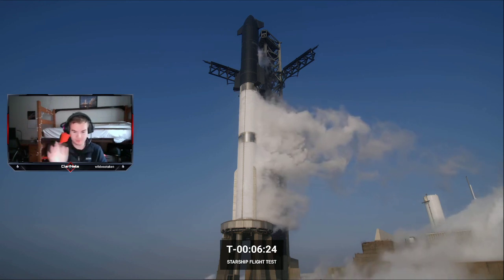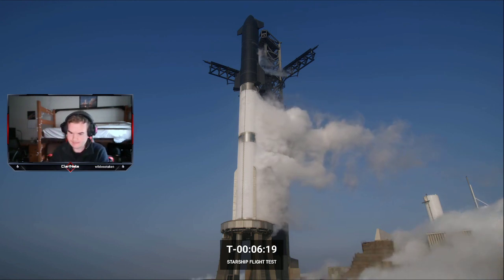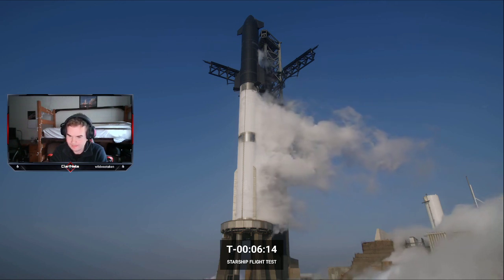If they don't need to hold, they'll say we're good, and we're going to get into the engine ignition sequence of 33 Raptors, and that's going to be something new for everybody. I cannot wait for that moment.